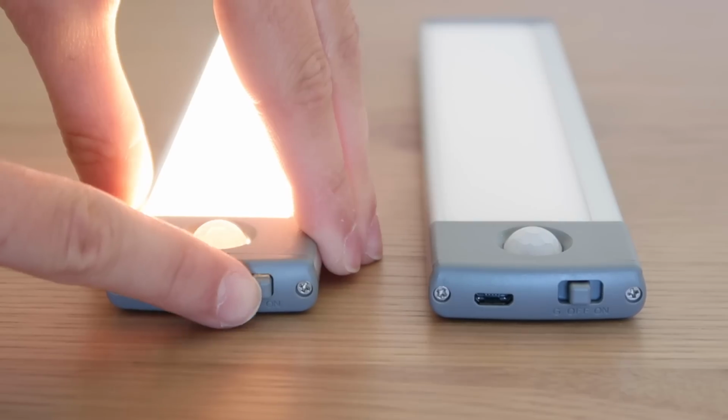Now, typically rentals have very basic lighting. These little lighting strips will help you create a custom lighting design in your home.